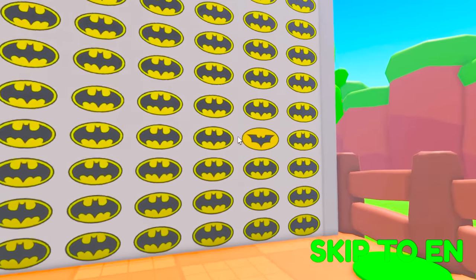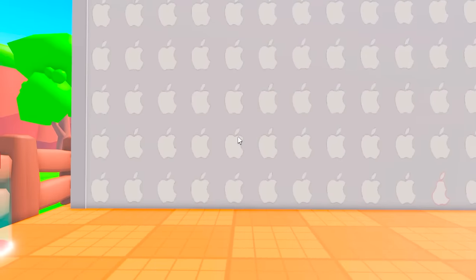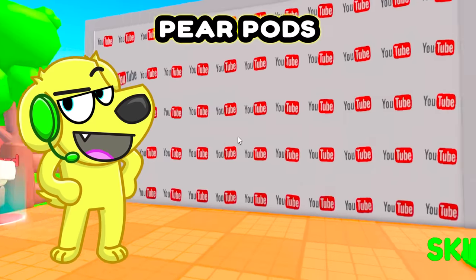Okay, guys, we gotta spot it. Batman logo. Ooh, tiny Batman logo. Let's go. Here's a bunch of apples. Maybe there's a different kind of fruit that's hidden in here somewhere. Oh, look, Tyler, there's a pear right here. What? I don't remember AirPods being pear pods.